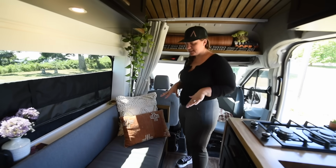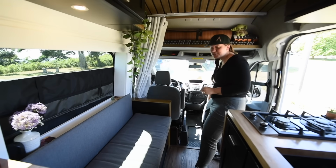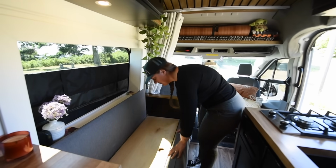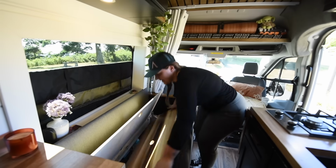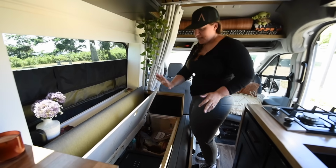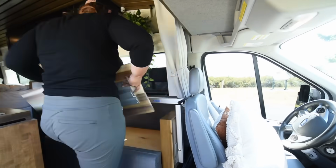All right, so our couch also doubles as storage. Our cushions were made by an upholsterer. That was one of the only things we didn't do in the van. We just have this on a strut, and then our table actually sits right in here. And then we have a bunch of storage and our safe and our heater.